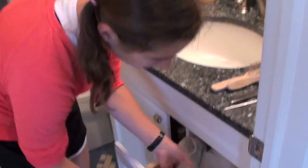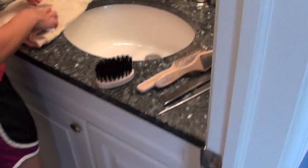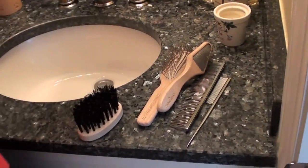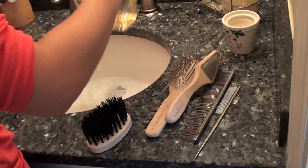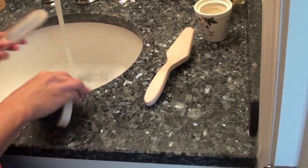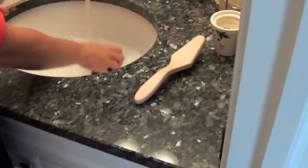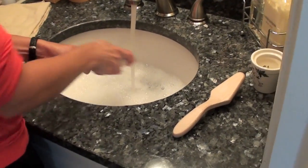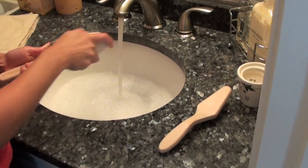And then the last thing we do is this is the time that I wash Winnie's combs and brushes. It's really easy. Just put some warm water in the sink and just a tiny bit of dish soap to drop her combs in there. This is a Chris Christensen brush. And I really do, I just scrub. I mean, it just gets a little scuzzy from when she's dirty.